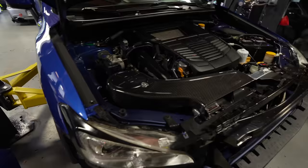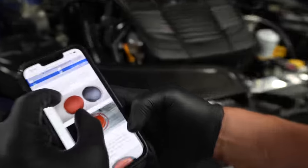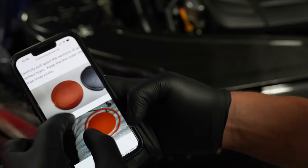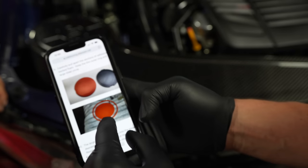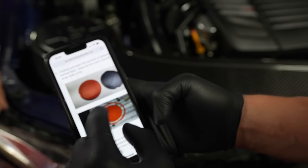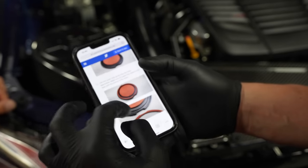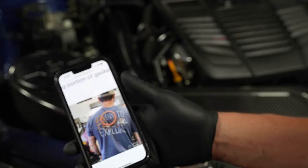Ricky, come here. Oh my god, come here, we need your help. This is how it comes. So it comes as one molded piece like that. Whoa. And then you take the center ring out and the outer ring out, and then you install that on this cap so it doesn't vibrate. And then you're left with that other center ring, and then you got to dispose of that properly.